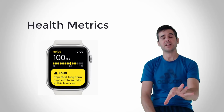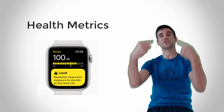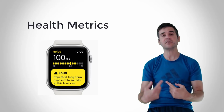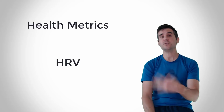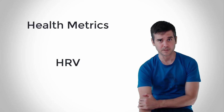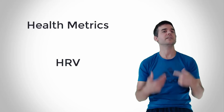The other app they have is, let's move into measure, because this is the last thing I wanted to talk about with Apple and health, which is stress. The way that Apple measures stress, they don't actually measure stress all day long. They have two things. One is called the Breathe app, and the other is your heart rate variability, or HRV. The Breathe app is like a breathing meditation, like breathe for 1 to 5 minutes.